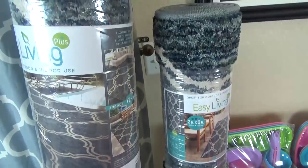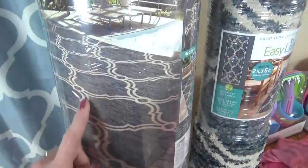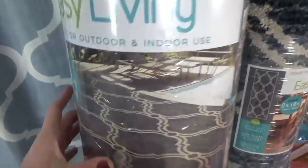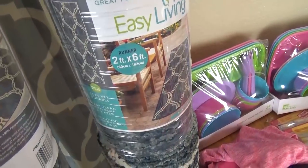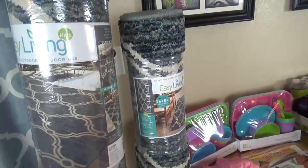Oh yes, and the most expensive part of our trip were the new rugs. I ended up getting this blue one with a sort of lattice design on there. So we got a big one for the living room. This is 7x10. And then we got a smaller one for the hallway, which is a 2x6. And these are actually marked down right now, so hopefully they'll last a while.